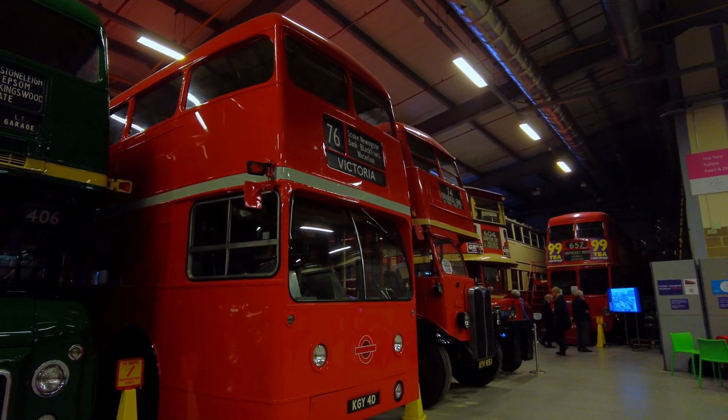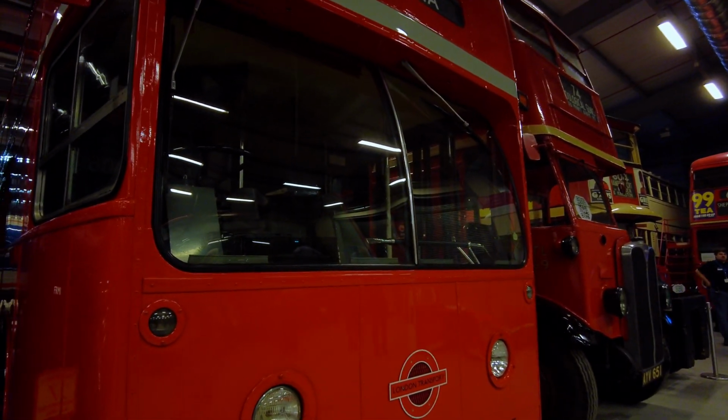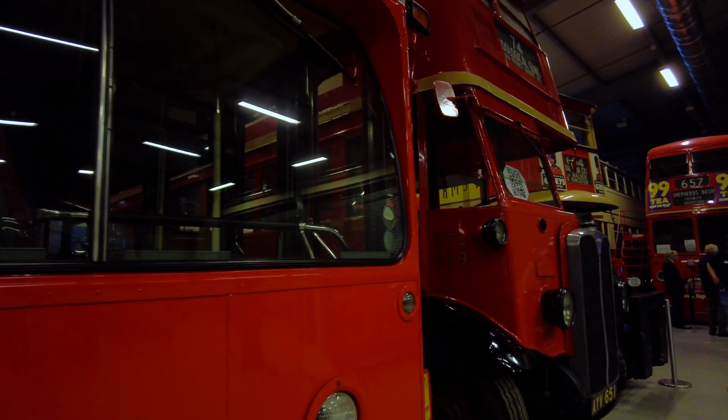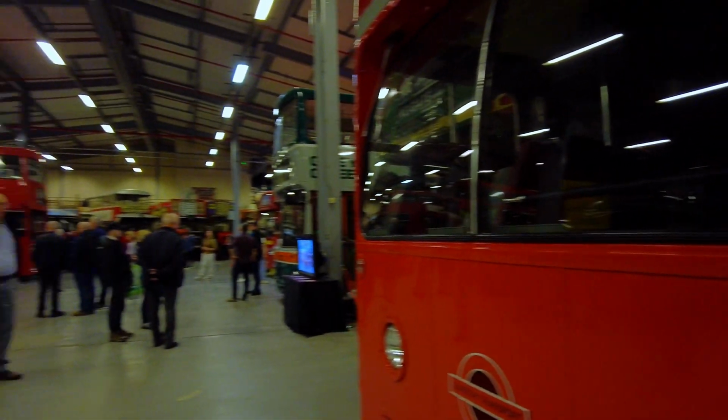I've known about this for quite a while. Always wanted to get down here, and thankfully had a little break in work today, so I made my way down to have a look round. So as I say, quite special. Cost £17 to get in, but an absolutely fascinating place. There's so much in here, absolutely incredible.